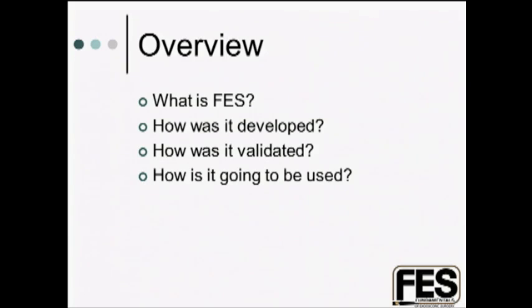So really, in summary, I hope that covered what FES is, how it was developed and validated, and some ideas on how it's going to be used. The rest of the program, you're going to see some interesting things on how you might rehearse your skills in order to be prepared for an exam like FES. And then we can talk more in a discussion about where this thing will go in the future.